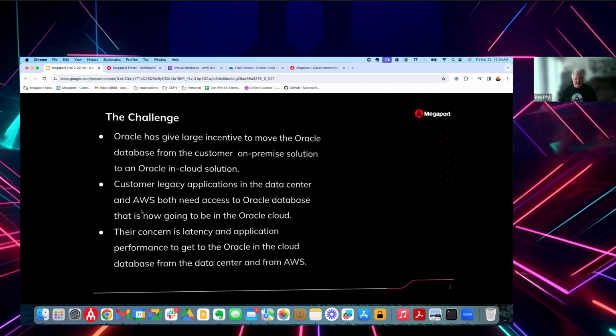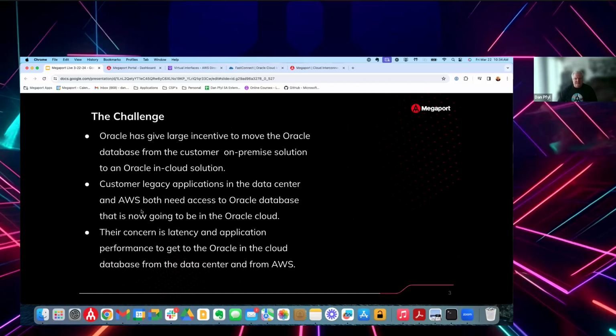So the challenge is now that Oracle is giving large incentives, and we're seeing this quite often where customers come to us and need to have not only a hybrid cloud solution, but a multi-cloud solution. Oracle is one of the companies that is giving large incentives for customers to move their on-premise solution into the cloud. And now this causes a concern with latency and performance of the applications. The customer still needs to get to AWS, but they need to get to Oracle, and they still need to get to their legacy applications back in the data center.